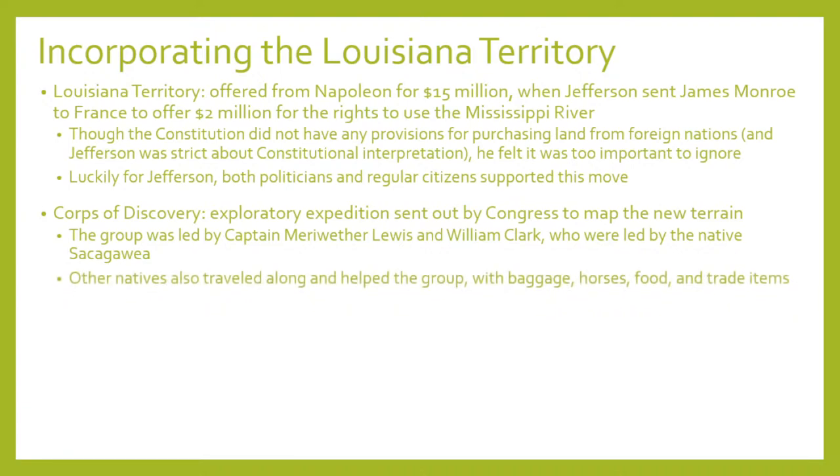Now, it wasn't just these three people wandering the entire freaking United States, like Bilbo Baggins and Gandalf. They had a lot of other natives travel along with them, bringing baggage, horses, food, trade items. But these three were the ones that were there for the entire trip. Because they would go to different villages and trade off horses and various members that didn't feel like going the whole way.